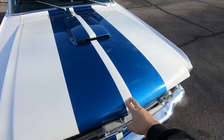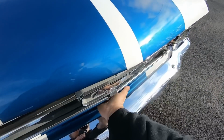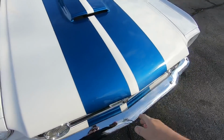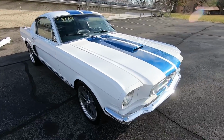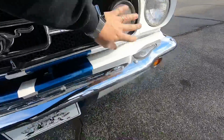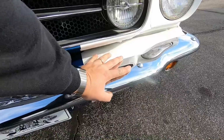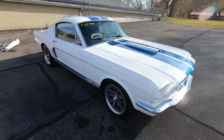All right, as we're coming down with the hood, it's coming down nice and smooth. I gotta pull this latch. You gotta pull the underside latch, get it to come all the way down. Sounds like a little vibration coming from the grill here. It's the bumper. Tighten up a bolt on the bumper and get that to stop.